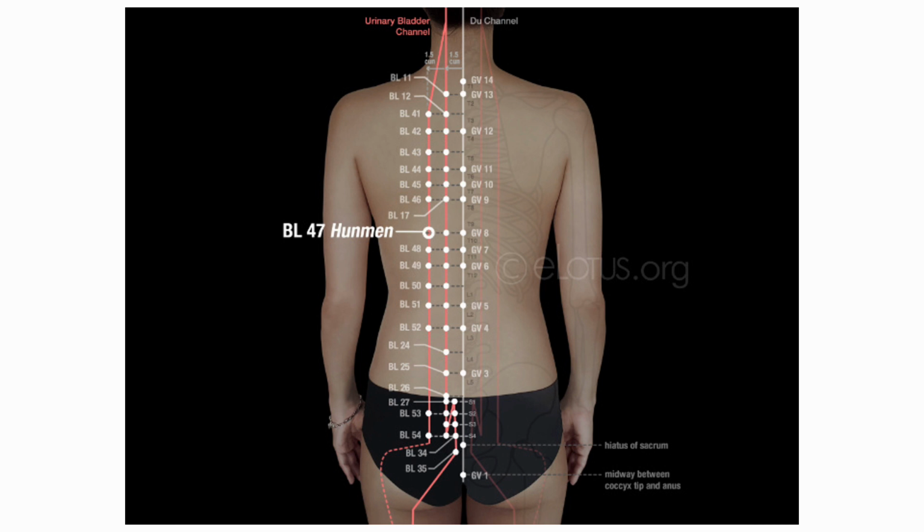Bladder 47, Hunmen, can be used to help a person find a sense of direction in life. It is very useful in certain cases of depression when the person feels confused and unable to plan his or her life. This point is also effective to treat other emotional problems related to the liver, manifesting with mood swings, a feeling of frustration, resentment, and anger. This point can both stimulate when the person is depressed or restrain the movement of the ethereal soul when the person is manic.